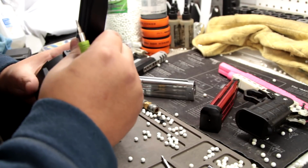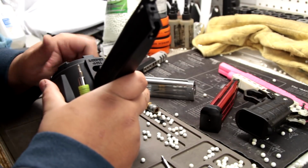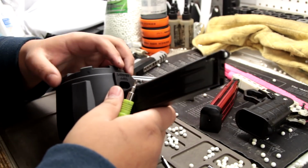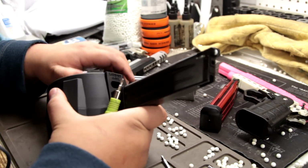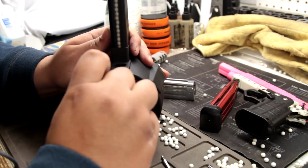Wow, okay. But yeah, we need to take out the front. So this section looks like it seems to be held by, there we go. I was about to say, it doesn't feel like it'd be held by just one screw.